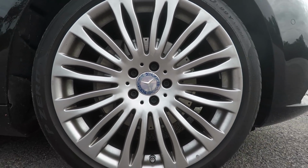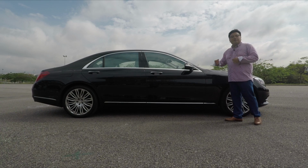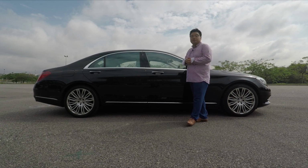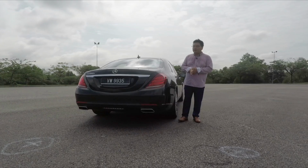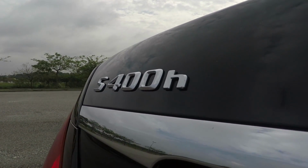Around the side, you get these large 20-inch wheels as standard, and it's a very long car. It stretches to over 5.2 meters long, and this is the long wheelbase version, and the wheelbase is over 3.2 meters long. Around the back, you get a very sleek-looking design, and to me, this is a very effortlessly handsome-looking car. For 2015, they changed the model name from S400 Hybrid to S400h.